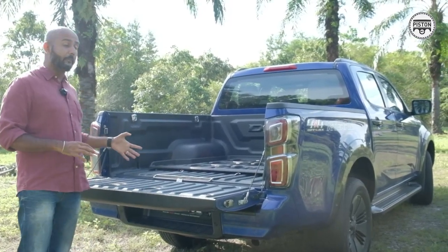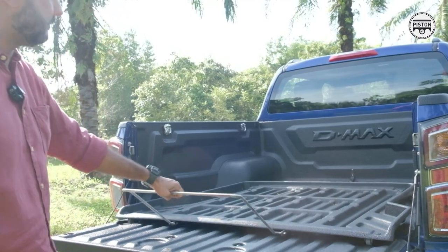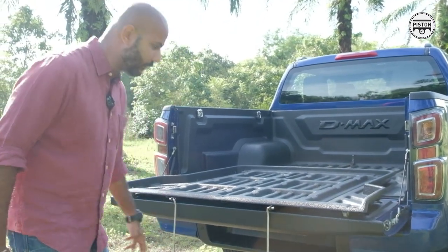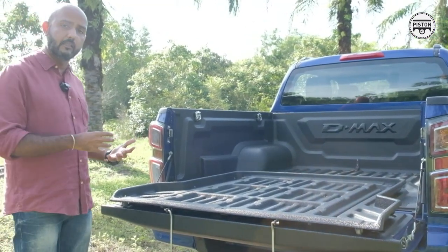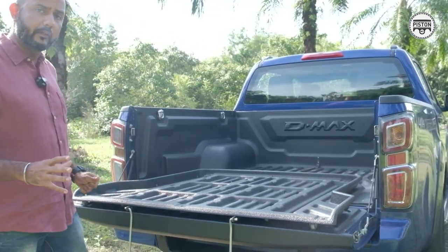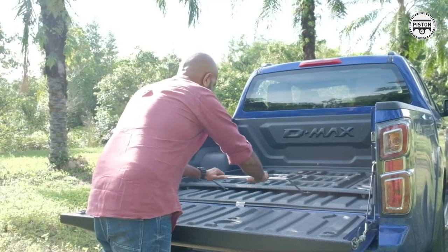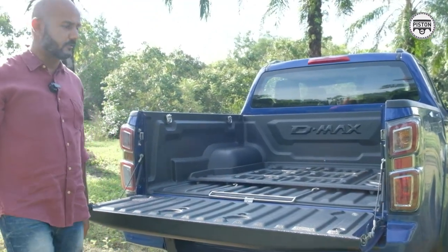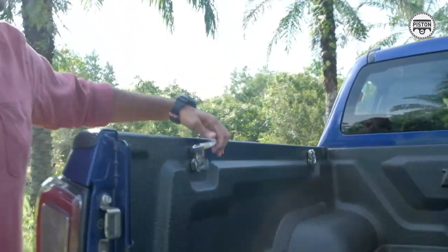What I really like about the bed of the Isuzu D-Max X-Terrain is that you get this sliding cargo tray. I'm not sure if you can use this as a step. You shouldn't though, because it moves that way. But this just makes loading stuff, especially heavier items, a lot easier. You don't have to carry it and push it in. Now you just have to put whatever is very heavy onto this and simply push it back. Then you lock it in place like this, so that it doesn't move around. You also get these tethers for bungee ropes. So this is very, very useful.